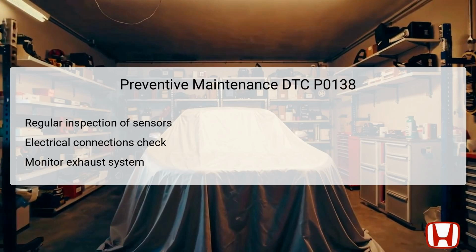It's equally important to monitor the exhaust system for any leaks or damages, as these could lead to incorrect readings from the oxygen sensors. Recommendations also include keeping the PCM software updated and following manufacturer-recommended maintenance schedules. This proactive approach helps maintain engine efficiency, performance, and compliance with emission standards.